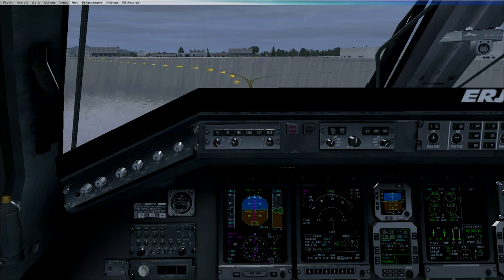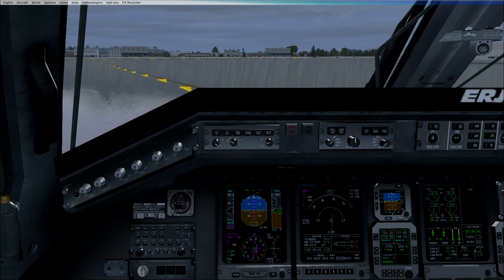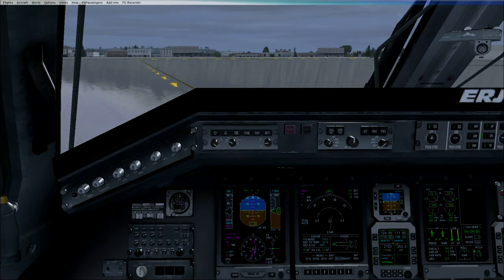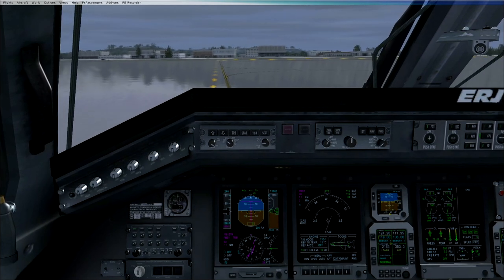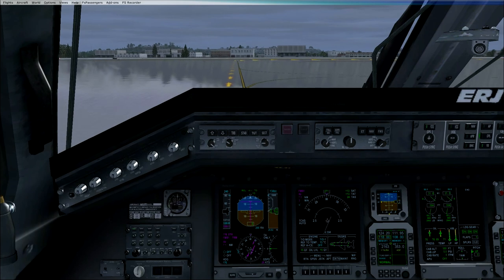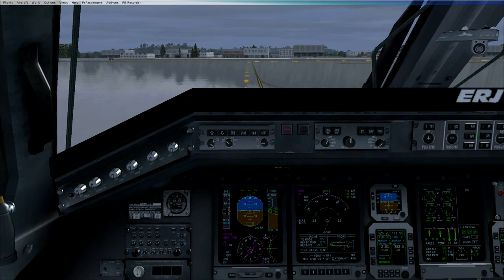Now, Louisville International Airport, the runway is definitely big enough for us here. However, the runway at our destination is only 4,000 feet, and I really wouldn't like to operate this aircraft with a runway under 5,000 feet. So, this is going to be interesting.